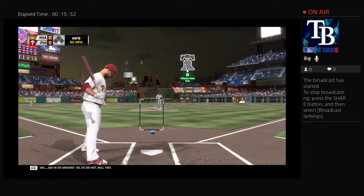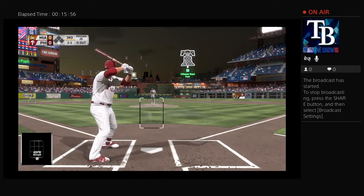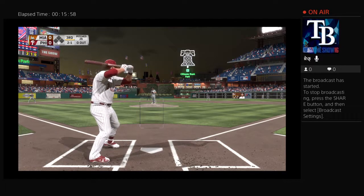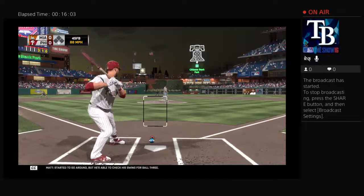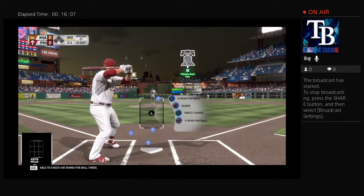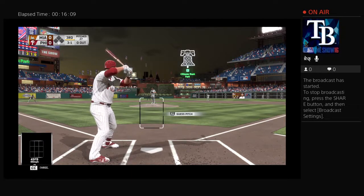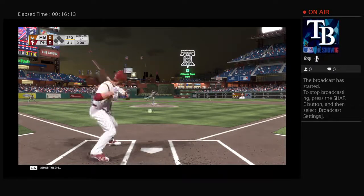And did he go around? No, he did not. Ball 2. Into the windup. Here's the 2-1 pitch. Started to go around, but he's able to check his swing for ball 3. Into his motion. Here comes the 3-1.